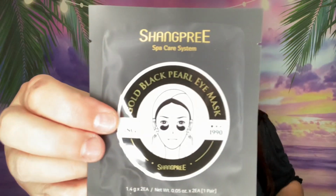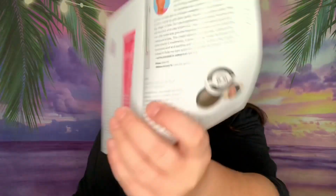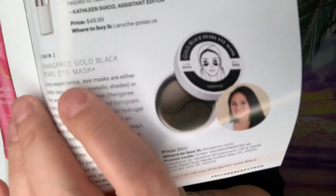Oh my goodness. So next we have a gold black pearl eye mask. So you have one set of eye masks right there. Now obviously this is not the full size. The full size comes in an actual container with a lot of them inside, and the full size with all of them in there is $60.